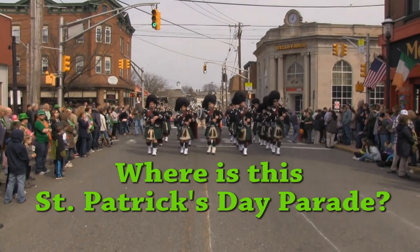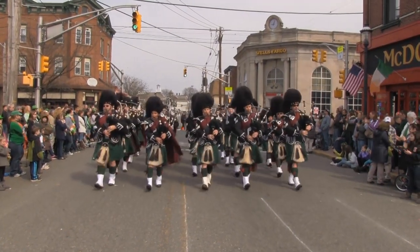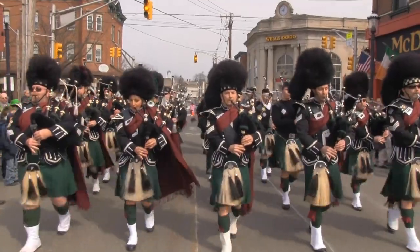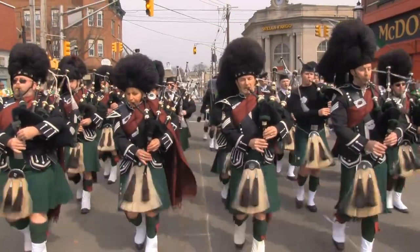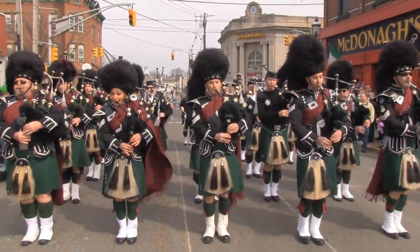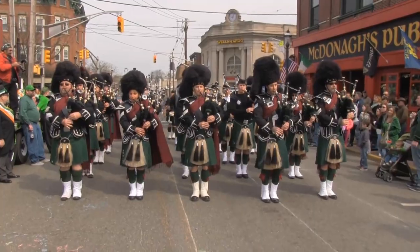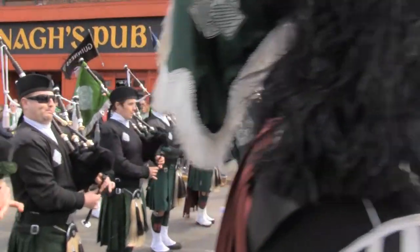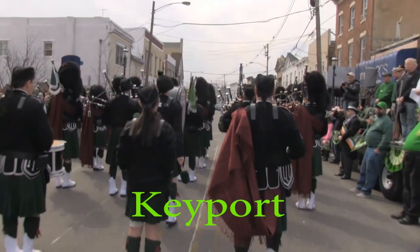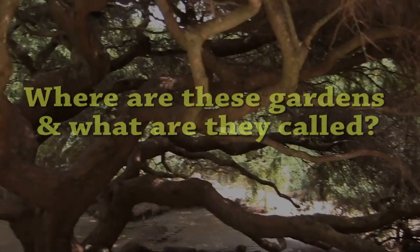Oh, this is fun. Where is this St. Patrick's Day parade? What town? So much fun. They have so much fun in this town. A lot of restaurants here, a lot of things to do, boat ramps, antique stores, you name it. Great shopping, great place, great people. Keyport, just off Route 117 of the Garden State Parkway.